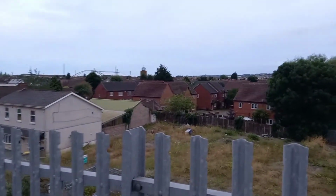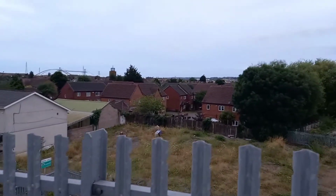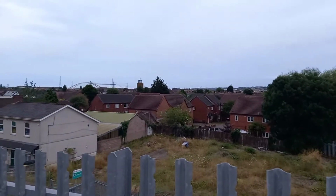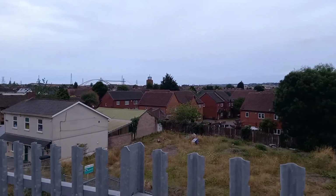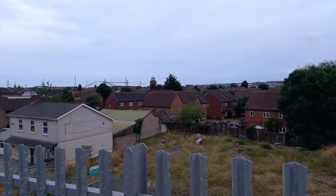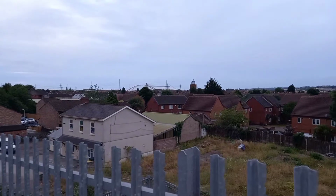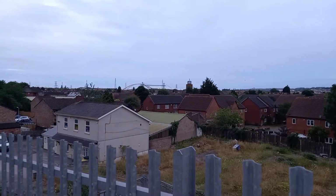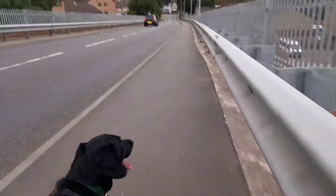Okay, so from here, what we're looking at is this new housing estate, which is where Somerton Park was. And in the background there you can make out St Patrick's Church, and the school was just behind it. And then you've got the iconic Transporter Bridge and the SDR City Bridge in front of it. This is Otis. Come on, young man.